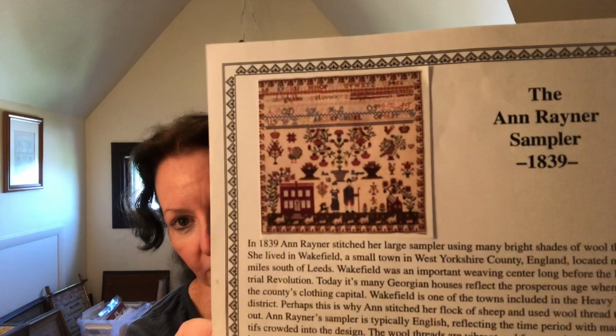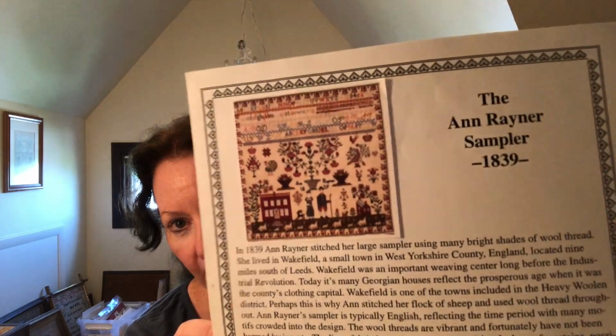I'm sure we've all heard the excitement of releases that so many other people want to stitch but are sometimes out of print. Well, going to my stash, I found something that I didn't even know I had, but I've heard so much about it all these years by other people. And believe it or not, I have Anne Rayner from Threads Through Time.